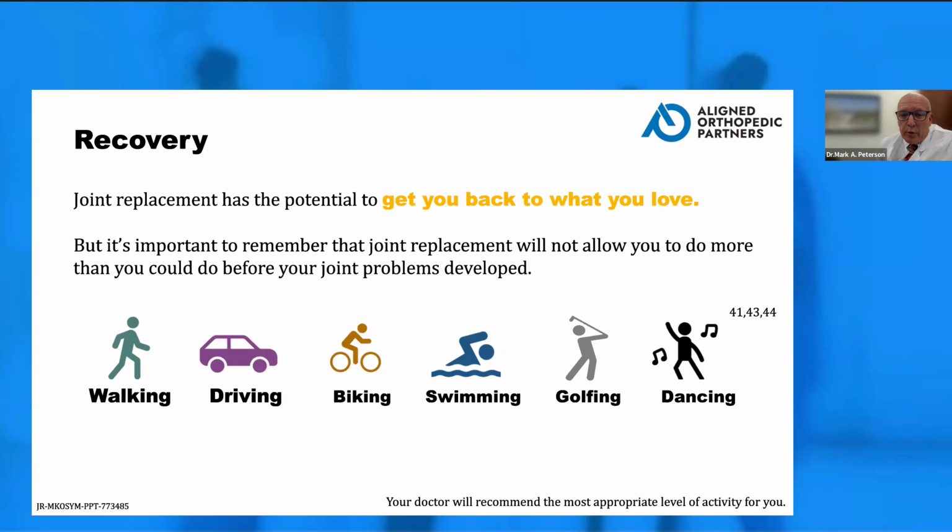What activities are advisable with joint replacement surgeries? Well, I tell all my patients that it's very difficult to make somebody 18 again. We're putting metal and plastic inside the joint, so it's a good operation when you fail conservative treatment and things are limiting your lifestyle. It's meant for getting back to normal non-impact exercises, meaning walking, driving, biking, swimming, golfing, dancing.